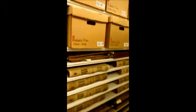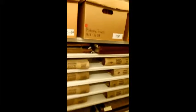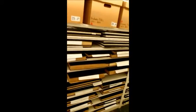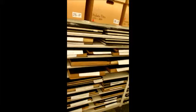Moving along, probate progress report. It says school funds 1928. And then all of these in this section are scrapbooks of Port Everglades from the 60s up to the 90s, it looks like. This section contains all bound aerial maps of the county.